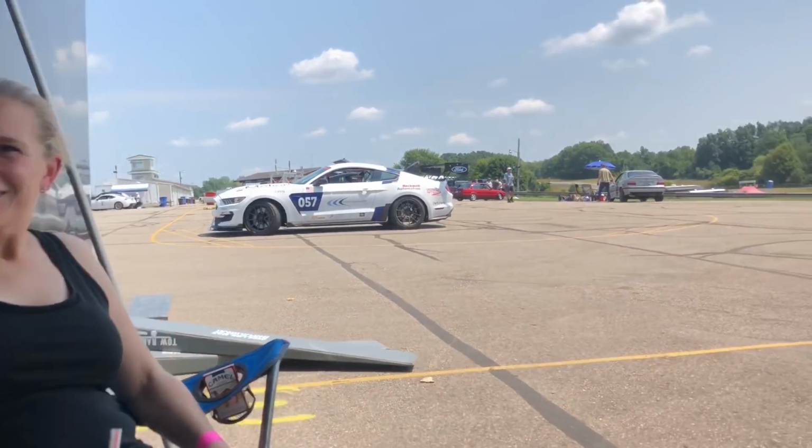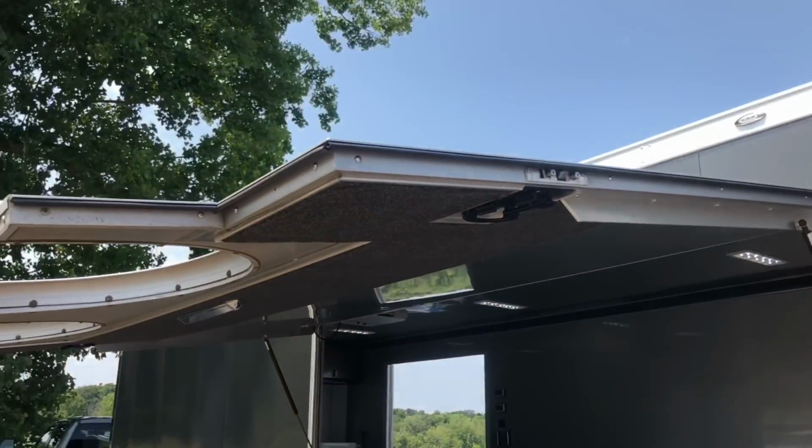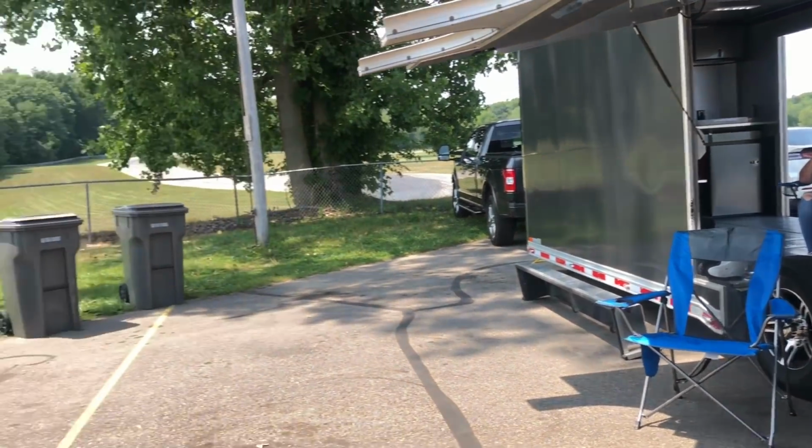Ignoring that question. So here we are, folks, at Grattan Raceway. We got the kids with us. That one doesn't belong to me, but that one does. It's rainy. I'm just chilling in the trailer.